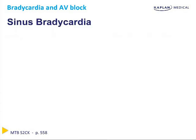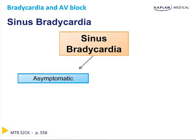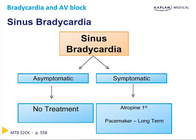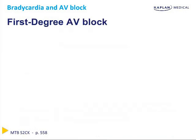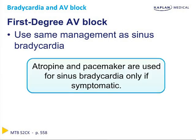If a patient presents to you, as in the previous case with sinus bradycardia, and they are asymptomatic, no treatment is indicated. However, if they are symptomatic, you must use atropine as the best initial therapy and a pacemaker as the most effective therapy. A first-degree AV block is managed the same way as a bradycardic patient. Atropine and pacemakers are used only if the patient is symptomatic.